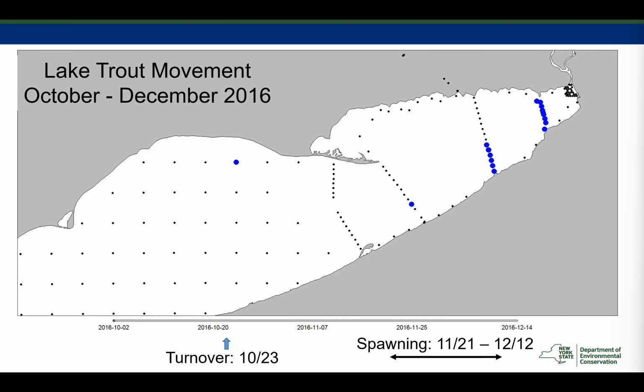So this video here is going to show movement of those lake trout from October to December 2016. The black dots are the individual receivers. You see the grid array is what is covering all the center of the lake, and then we have our perimeter array, the black dots going all around the Eastern Basin. The blue dots are individual fish moving during this time period. So if you could press play, please.